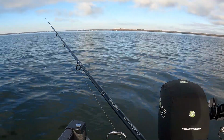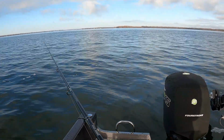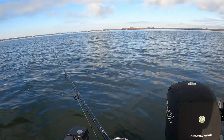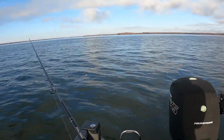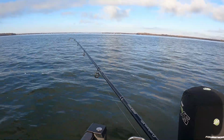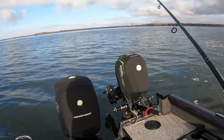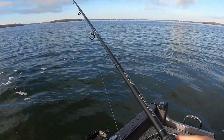Hopefully we can recreate this in the spring when we come up for Walleye Fest next year, which I'm looking forward to. Over the course of this summer, the few trips that I did make up here, I've learned a lot as far as how these fish move around in this lake. It takes time to learn a lake like this. You can find fish and still not have any luck. But I think we're starting to put the pieces together a little bit.